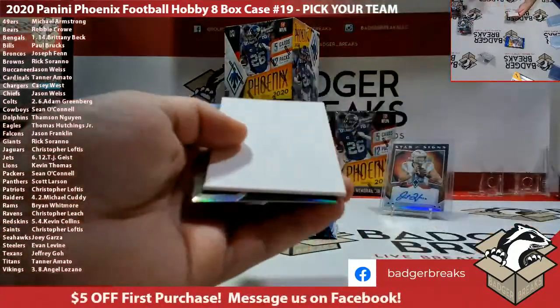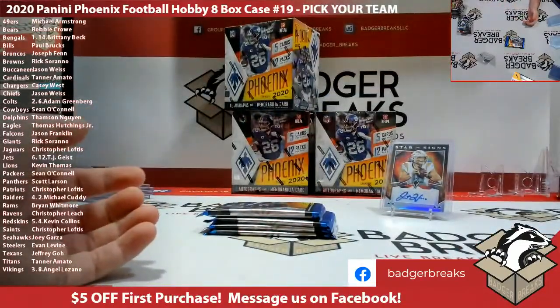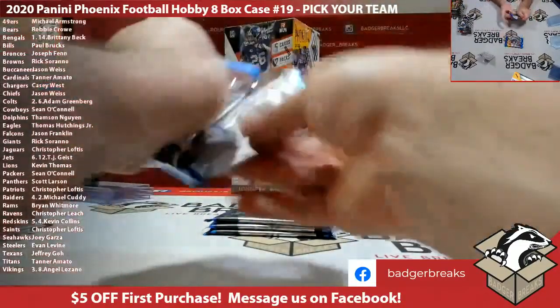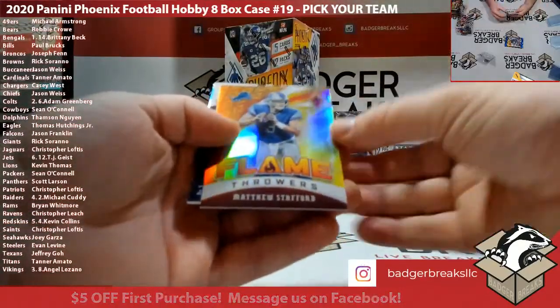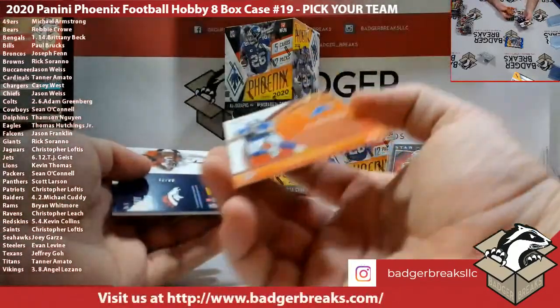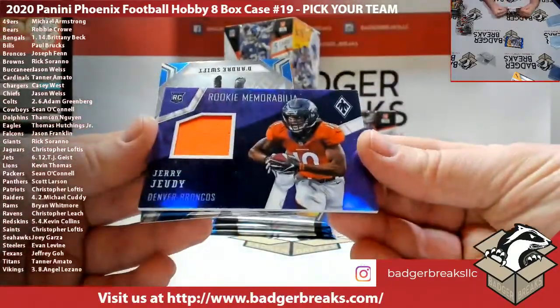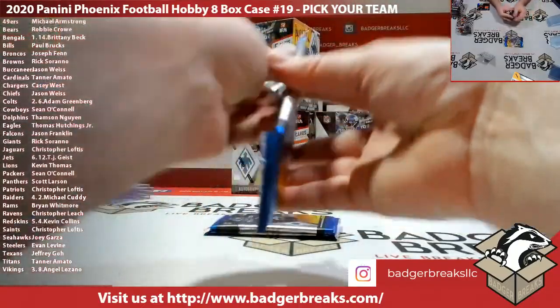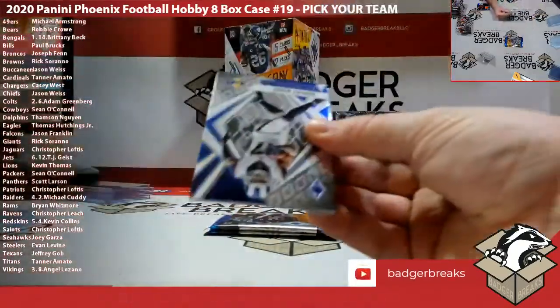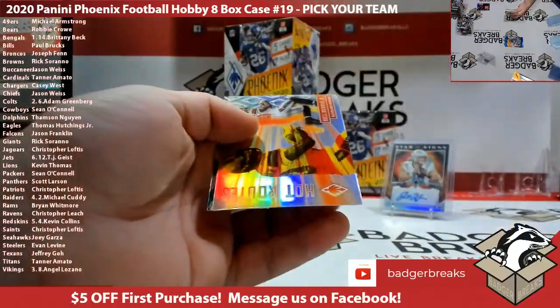Cole McDonald, Teal, Titans. Yellow, Matthew Stafford, out of 75. And then Jerry Jeudy, out of 75. Jersey Relic, Broncos. DeAndre Swift. Red Hopkins, out of 299.